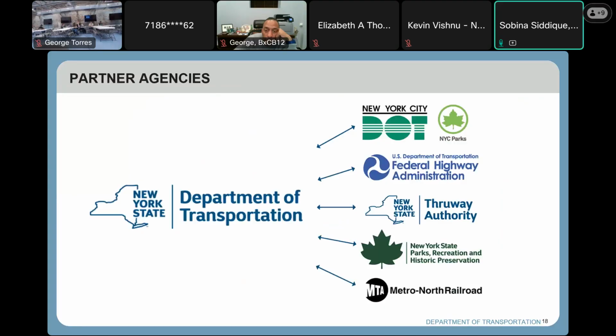So here, these are current partnering agencies that we're collaborating with during our preliminary design phase. The agencies include New York City DOT, New York City Parks, FHWA, New York State Thruway, State Parks, and the Metro North Railroad Station, MTA. We are in close coordination as we develop the project.